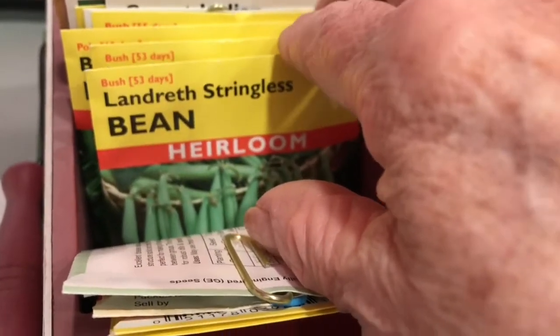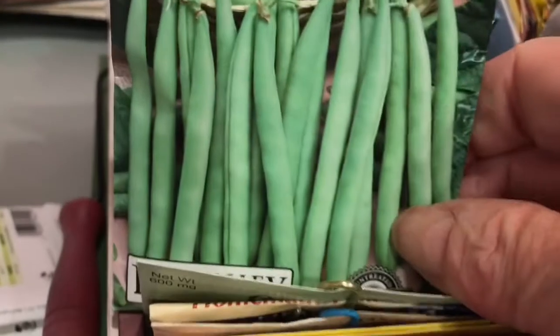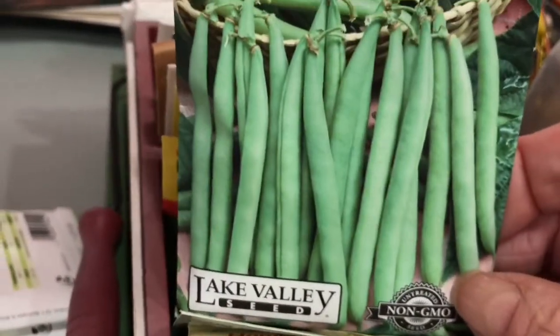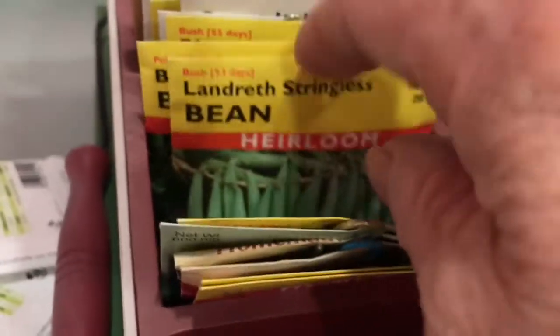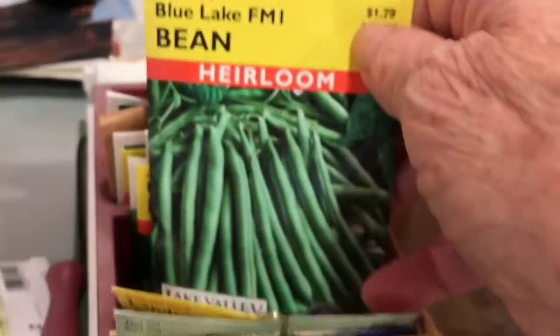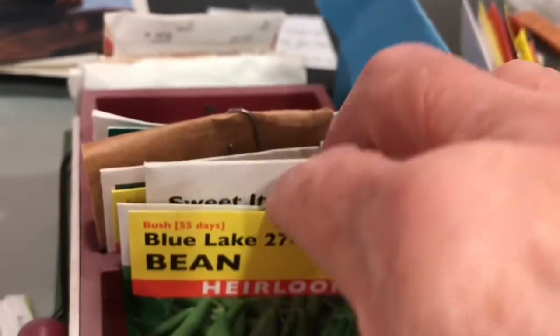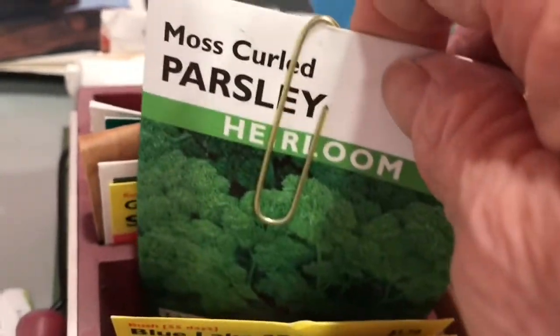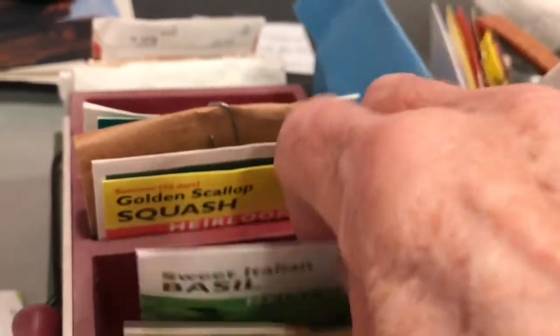These beans are stringless and they are... Wow, look at that. Looks nice, huh? Bush beans. And I'm going to plant bush beans this year instead of pole beans. And here's some Blue Lake bush beans. So I'll plant those too. Parsley. We'll see if mine comes up again. If not, I'll plant more.